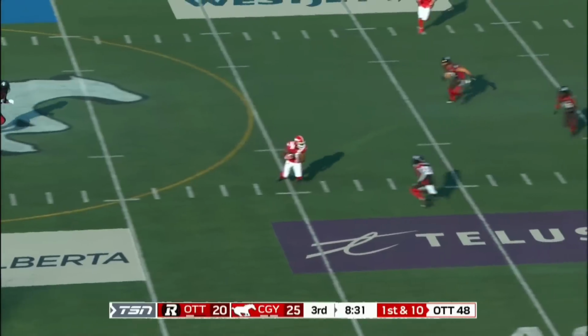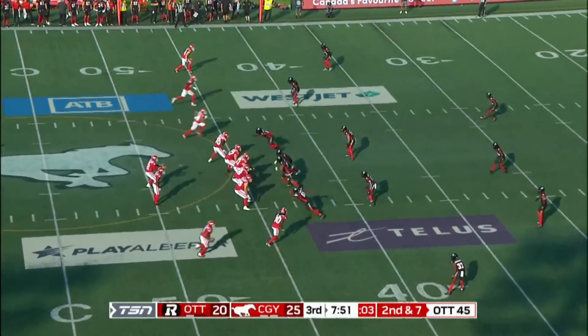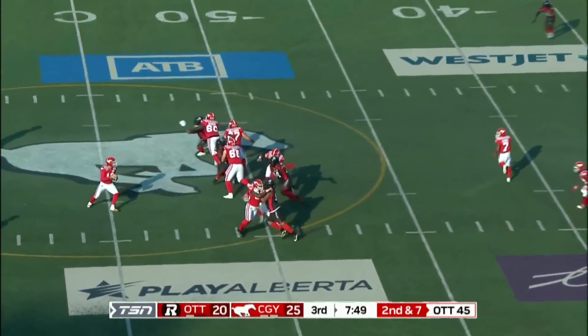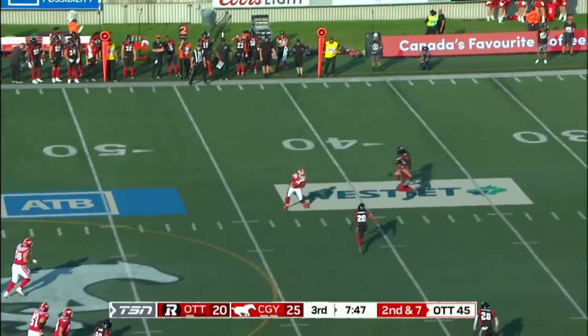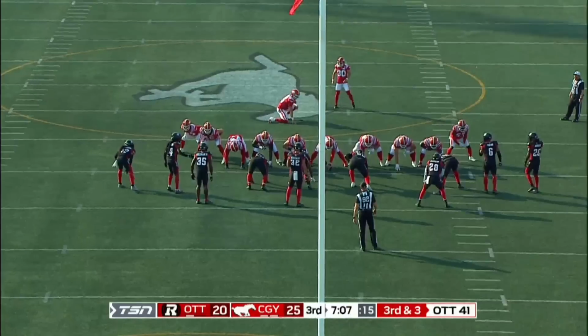Leading by 5. Looking to add to that lead. And the drive as Mills takes it down at the 45. 2nd and 7. Ottawa 45. 4-man rush. Pressure to get it away, and he does. Dramatic field goal for the victory. The 10th time he's done that in his career in the last play, last week.